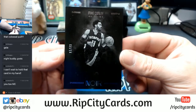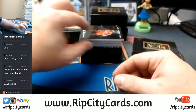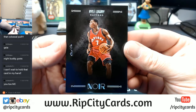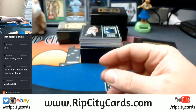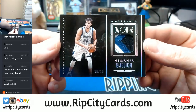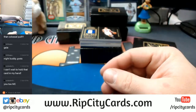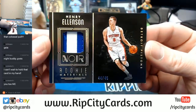It is Mike Conley. We've got a 101 base card coming out for the Raptors and Kyle Lowry. Uno, eBay 101 and legitimate 101. One, two, three color, 10 out of 10 for Nemanja, the Timberwolves. Two color, 44 out of 45. Henry Ellison, Pistons.